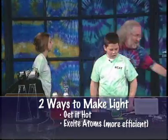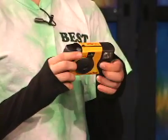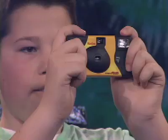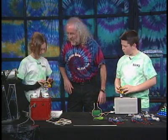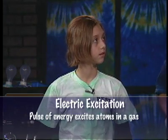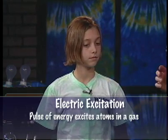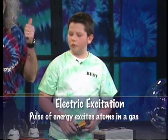And the easiest way to have something which gives off light, method number two, is with a camera flash. Go ahead and charge up your camera flash, and let's point at the people who are taking pictures of us. Here we go. Now, if you feel the front of that camera. It's cold. This makes light through an electric excitation. What we've done is there's a huge pulse of energy which goes through some xenon gas inside a little tube. It excites the atoms and they give off a pulse of light. It's very efficient because it's giving off light, not giving off heat.